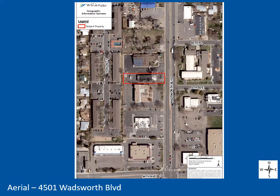The subject property is outlined here in red in the middle of the screen. The property is located on the west side of Wadsworth Boulevard, just north of the intersection with 45th Avenue. The area is primarily commercial in nature, with some multifamily uses to the west, a church to the north and another to the east, and more intensive commercial uses to the south. The property measures approximately 19,000 square feet in size and contains a two-story retail building from the 1960s. This property will be partially impacted by the Wadsworth Improvement Project, and right-of-way has already been acquired along the frontage of the property.